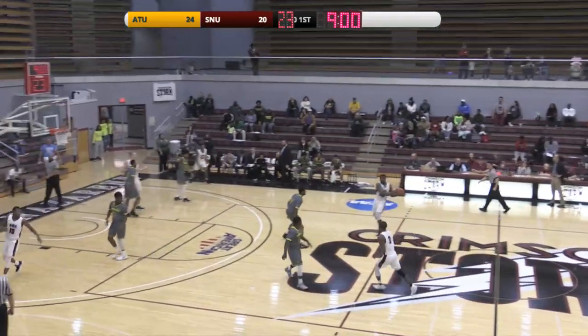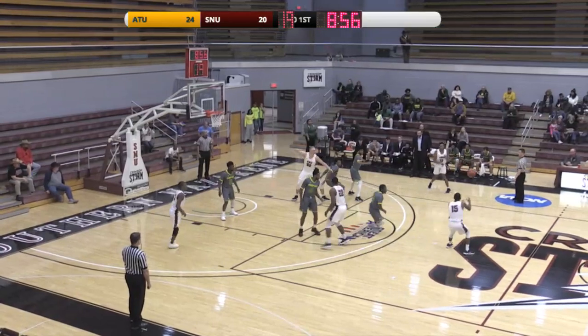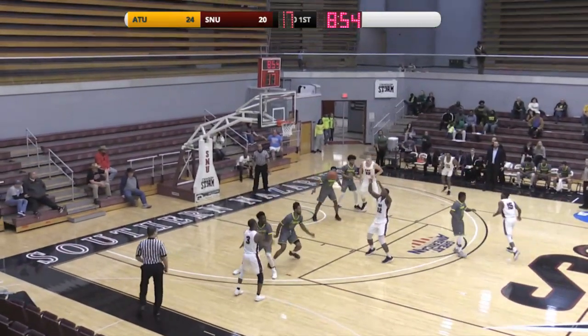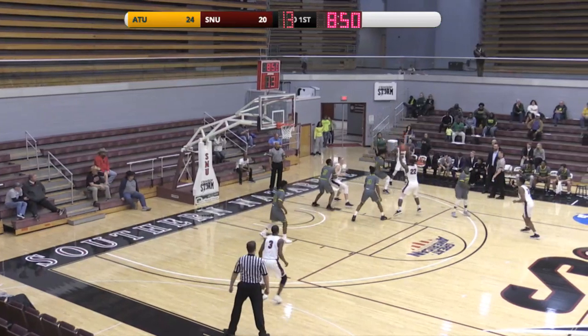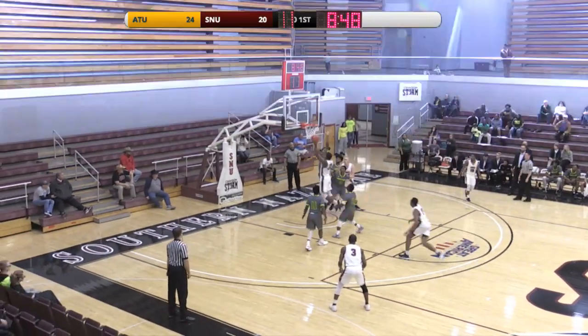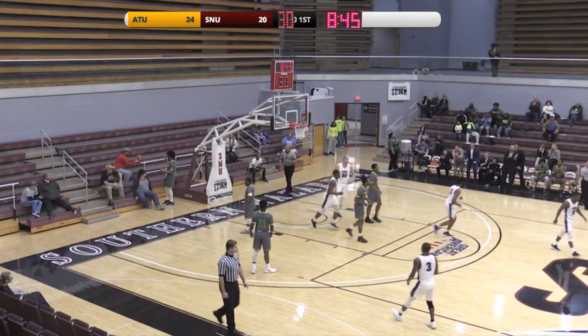Mason Klein takes a seat for Arkansas Tech. Chris Stevens on the right wing. Starkey working hard in the post. Stevens, Johnson. Over to Newton. In the lane, pumps, is rejected by Montrell Williams, and the ball is deflected out by Newton.